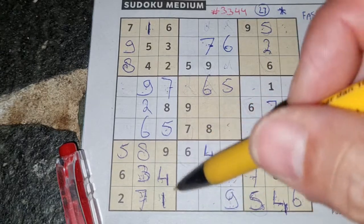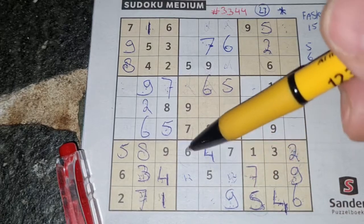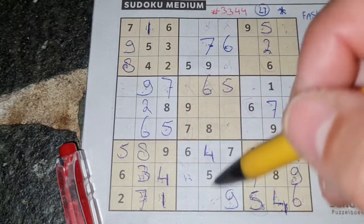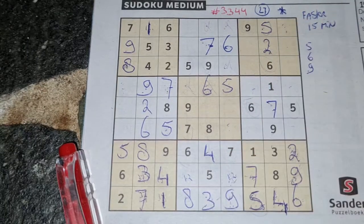The other pair in this big square should be the numbers. 1, 2, 3 is missing. 4, 5, 6, 7, and the 8 is missing. 3 and 8. We have an 8 there. No 8 there. 8 should be here. And a 3 goes there.